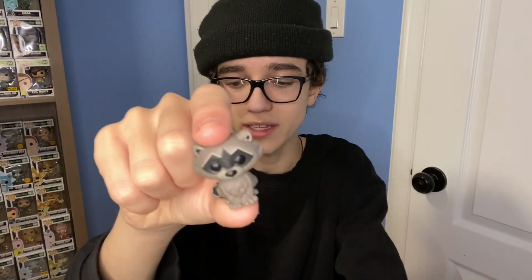For this one, earlier on today, I went side by side with all the Pop Buddies that I have, which I don't have too many. I believe I have 5 or 6. And I put them side by side, and this one was actually the smallest, and that is the Raccoon from the Bob Ross with painting. The Raccoon here, smallest Pop Buddy in my collection.